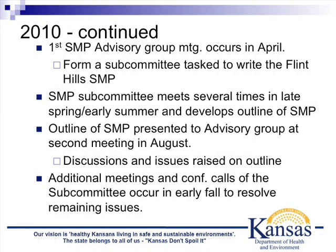At the first Smoke Management Plan Advisory Group meeting in April, a subcommittee was formed and tasked to actually write the Flint Hills Smoke Management Plan. It was a smaller group comprised of members of the advisory group and some other technical officials that were involved in writing the plan. This subcommittee met several times in late spring and early summer and basically developed an outline of what the Flint Hills Smoke Management Plan might look like, and then presented that outline to the next advisory group meeting that occurred in August of that year.